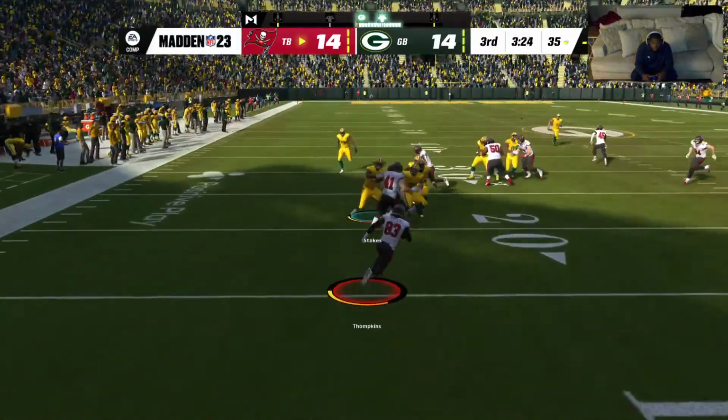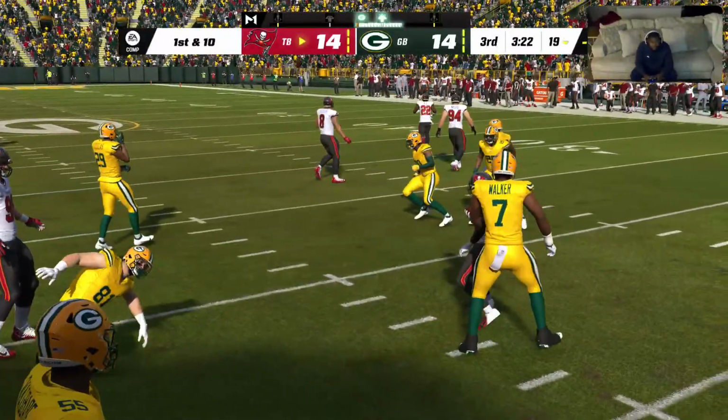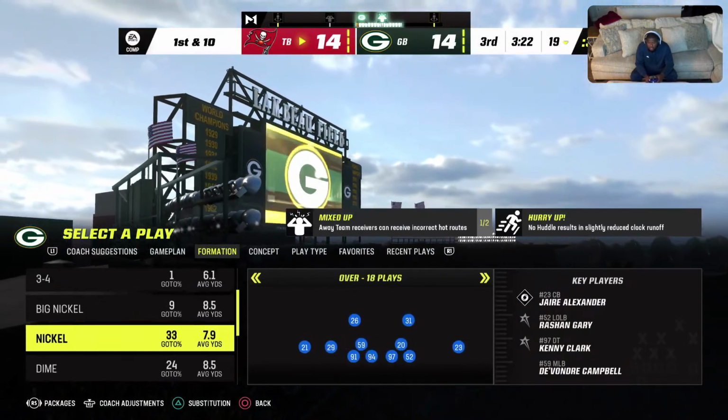Taken in at the 3. And he won't get this to the 20-yard line as he's down at the 19.